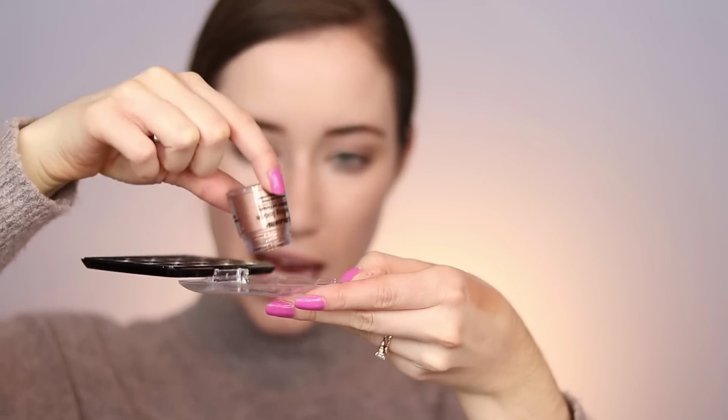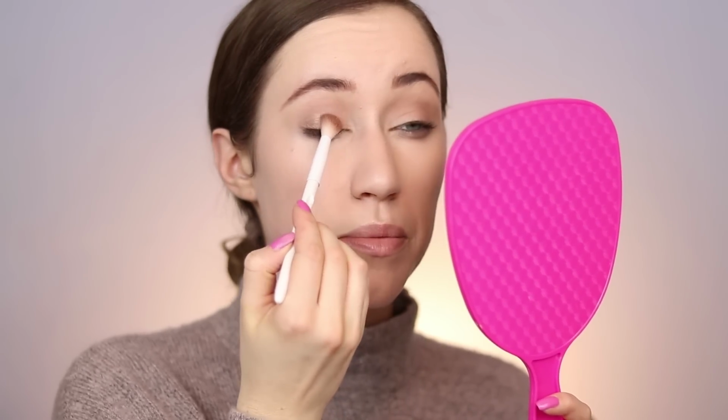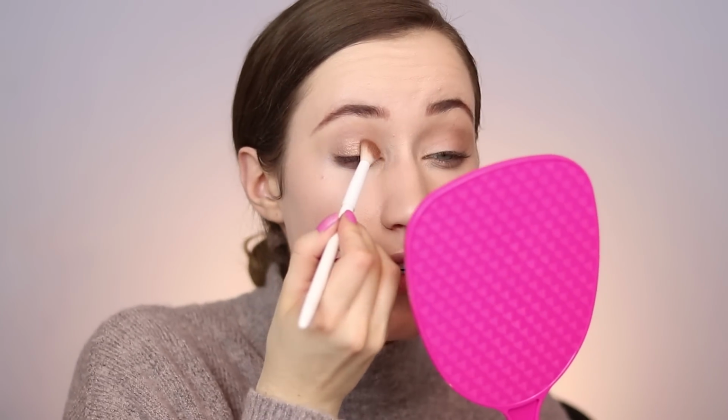All right, let's pull out this LA Colors loose eyeshadow. Okay, so I'm actually going to tap some of this pigment out, and I'm going to take that same eyeshadow brush we've been using, and let's just see if we can press some of that on the lid. Oh my gosh. Hey, that is not even bad at all. Well, I think I just botched my whole complexion because I've got fallout, so I'm gonna try to work with this. All right, let's go into eyeliner. I'm gonna take this Wet n Wild kohl eyeliner.